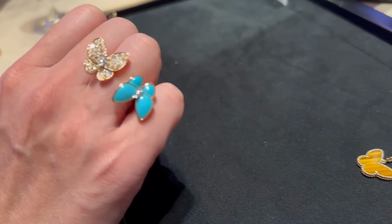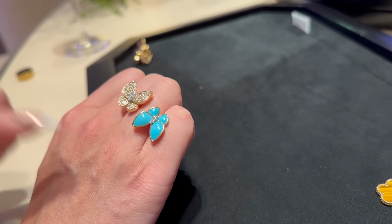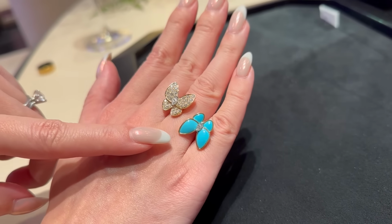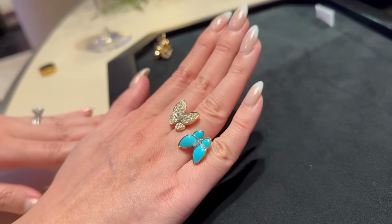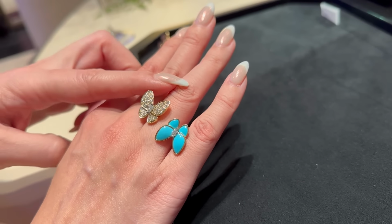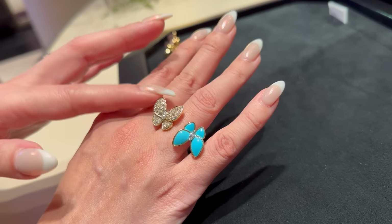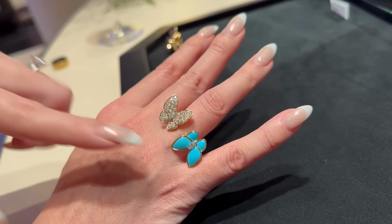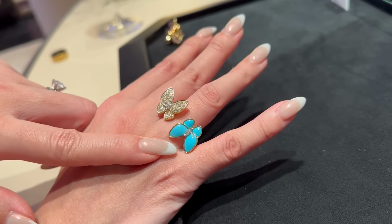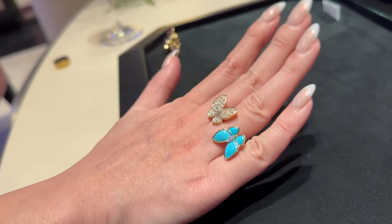First time I've tried this ring. This is the 2 butterfly in between the finger ring. Definitely was attracted to it because of the turquoise, and obviously there's a pave version. They don't have it, but I wanted to try on the earrings. It's supposed to be an asymmetrical look. So one side you've got the pave and then the other side you've got turquoise, but they've got different variations. Like with this stone, I think they have lapis and other precious stones as well. So that's what it looks like on me.